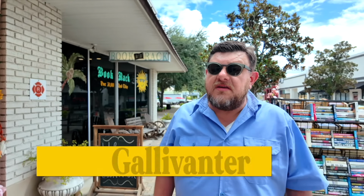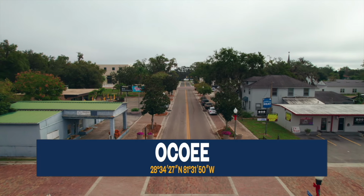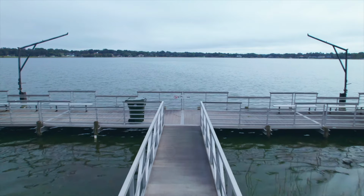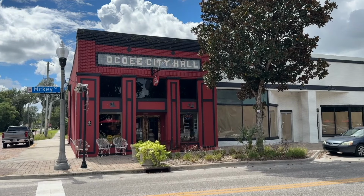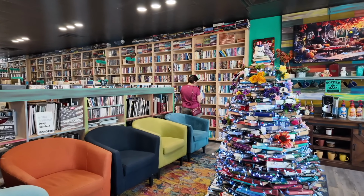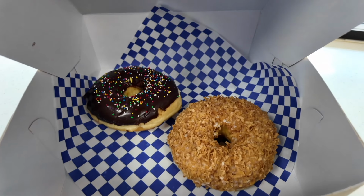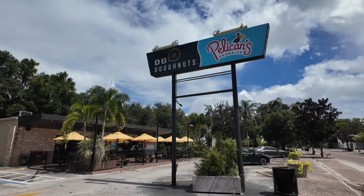Incorporated in the 1920s, the cute little town of Ocoee is next door to Winter Garden and worth a short visit. Built up around Starke Lake, the community offers a number of parks and recreational opportunities. The downtown area is a good place to grab a taco, purchase a book at the book rack, which has over 30,000 used titles, or indulge in some high-quality gourmet donuts, some of the best in Central Florida.